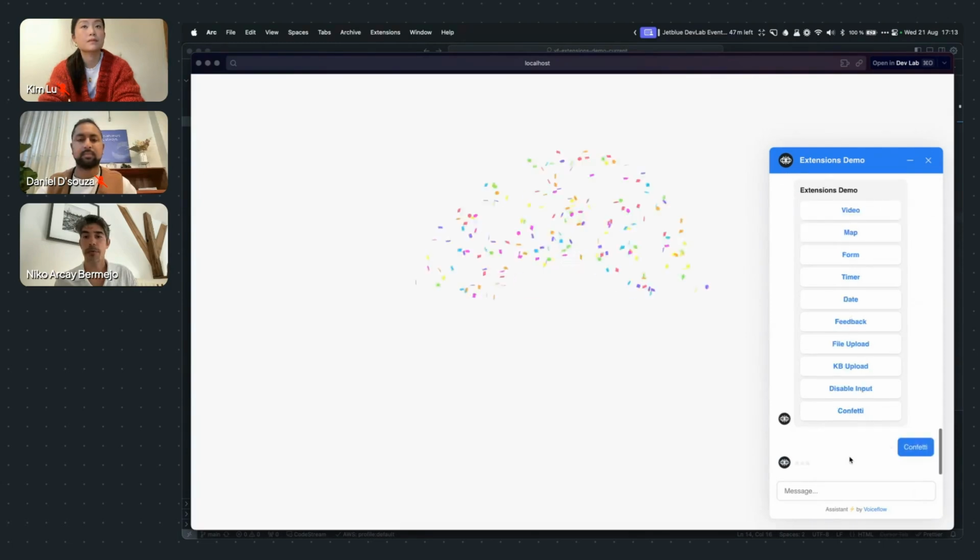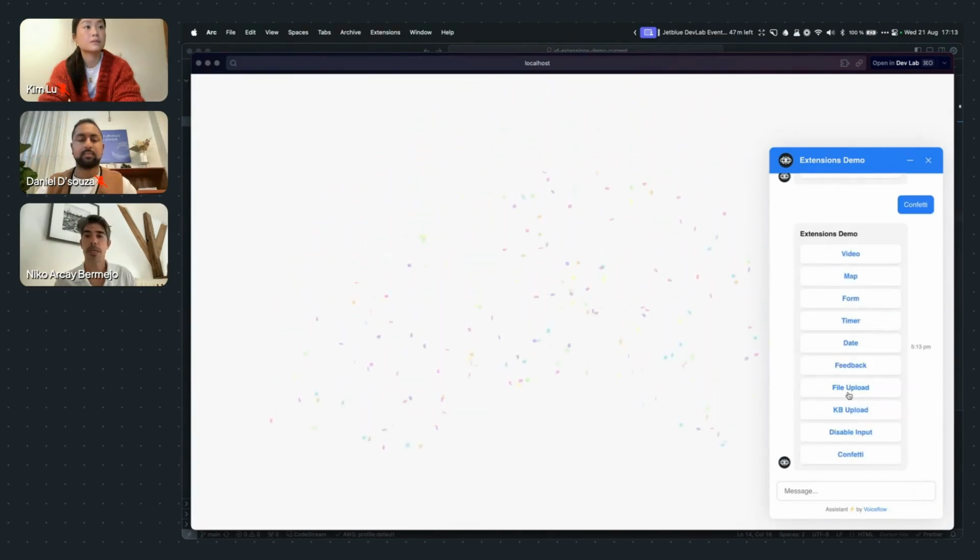Another one is the confetti one, which, as you can see here, just triggers an effect that is on your web page. So multiple layers of interaction, but a quick introduction to show you how powerful this can be.